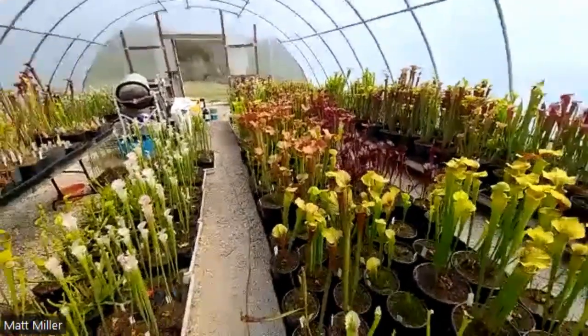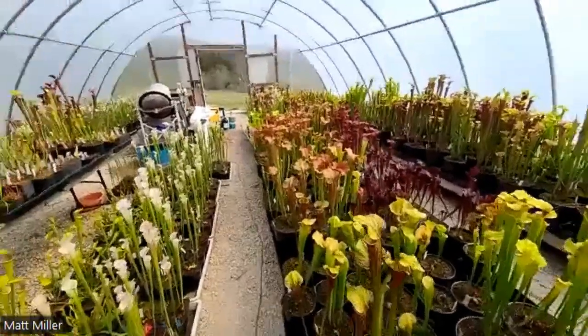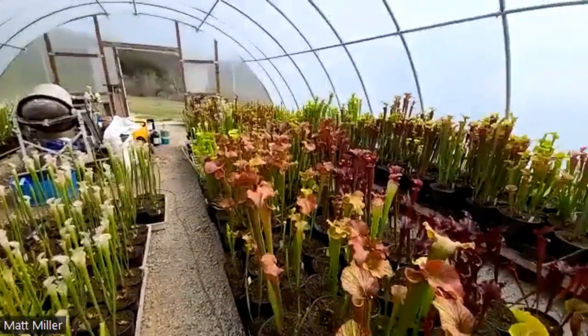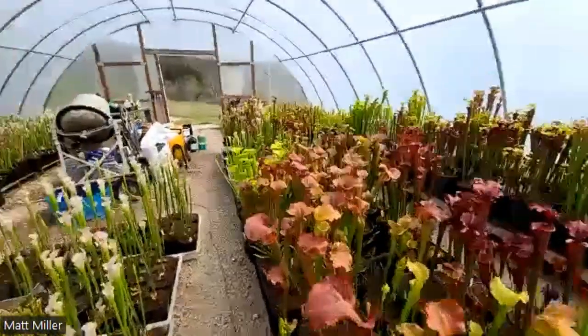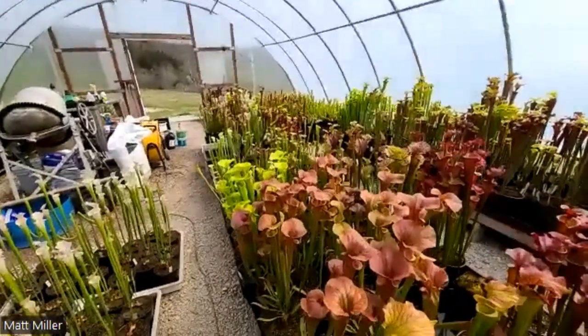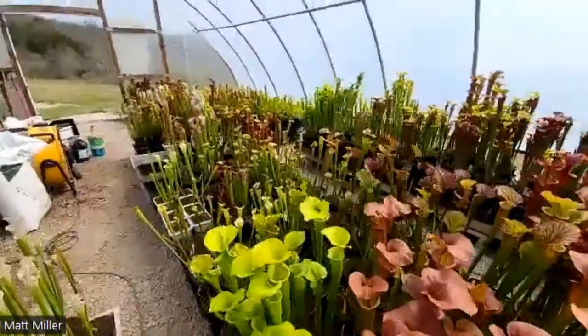I probably have close to 300 flytrap cultivars, I would guess. I haven't counted in a while. I don't try to get every single one that's named because there's a lot of them that I consider not worth growing. But I do try to get the ones that I find interesting and that I'd like to propagate and get out to people. So I probably say 300 flytrap cultivars.